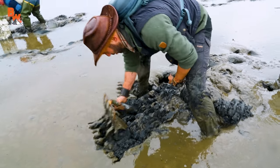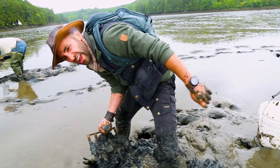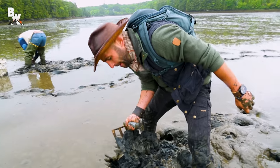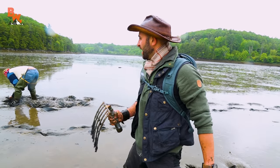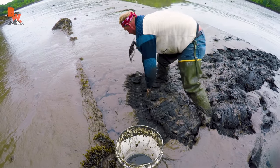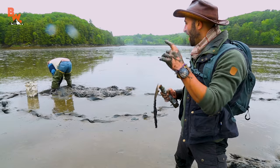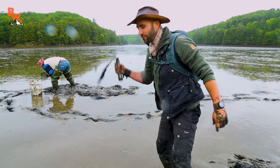This is like throwing 5-pound weights. Every lump of mud is about 5 pounds. That's 5 pounds right there. And Anthony is just throwing globs of mud effortlessly. Let me tell you who you don't want to get in an arm wrestling competition with. Anthony. He's got Popeye forearms.